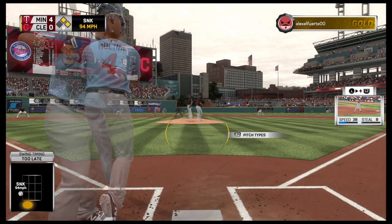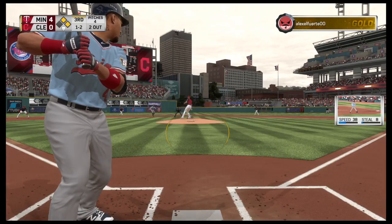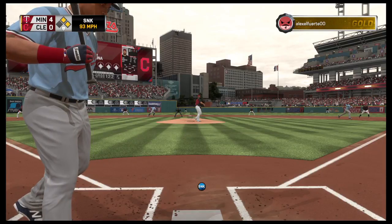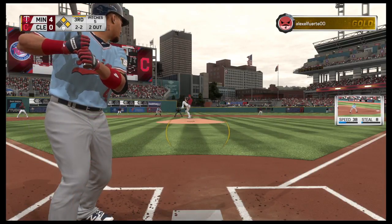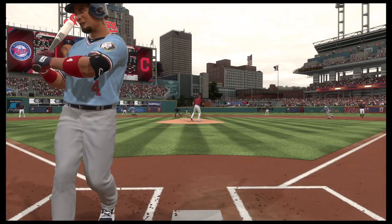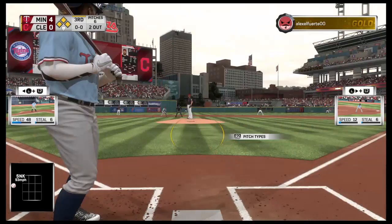No contact there, and it's 1-2. It looks like he just swung right over that sinker right there. What is so hard about a sinker, you have to almost go underneath it and scoop it. If you got one of those swings that goes over the top, you're never going to hit him. Oh, and look out as this runs in and gets him. The second man he's plunked in this one.